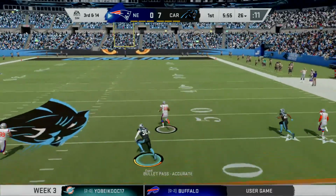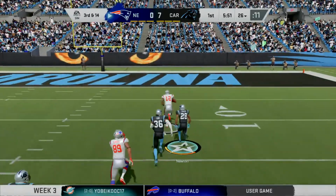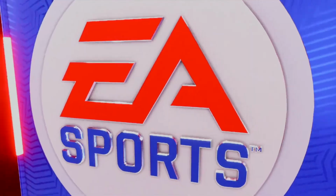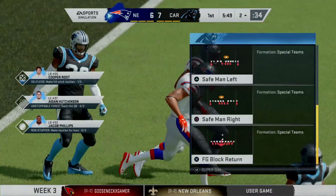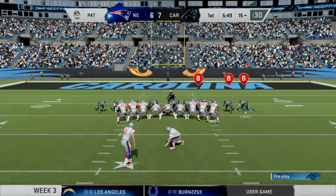Operating from the gun, Love, and he finds his man Griffin. 20, 10, and all the way in. Touchdown, New England. A big play there with his first career NFL touchdown as his guys are on the board here in this first quarter.